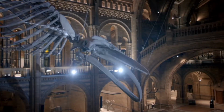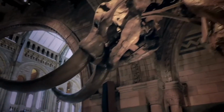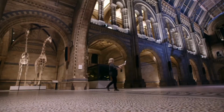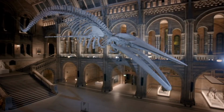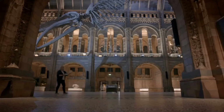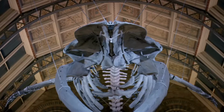Since opening its doors 140 years ago, the Natural History Museum's main hall has been a stage for the biggest crowd pleasers of the day, including today's main attraction, Hope the blue whale. Tonight, Head of Conservation Lorraine Cornish has been looking back at the headline exhibits from the past.